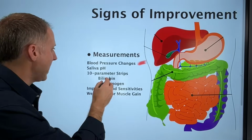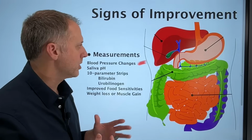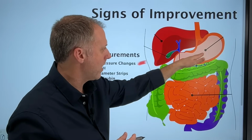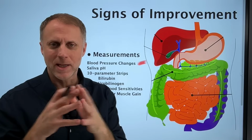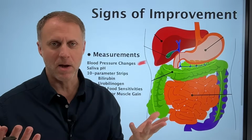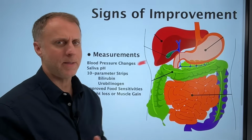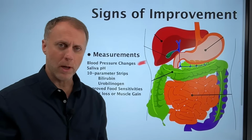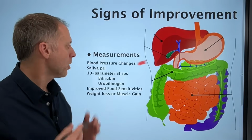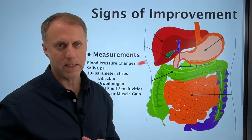Now, if a person already has low blood pressure, that's often due to an inability to bring minerals into the system because you're not either acidifying that food correctly or the bile is not helping us neutralize those acids and creating like this sizzle that really helps us bust the food apart and get all the minerals and nutrients out of that food. So it's very common to see low blood pressure in that scenario. So someone with low blood pressure, seeing that blood pressure come up, could be a sign that they're digesting better now and bringing more minerals into the system.